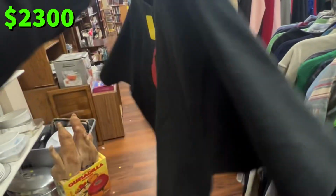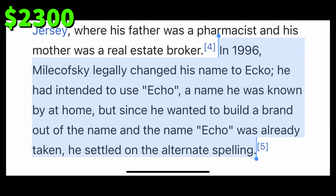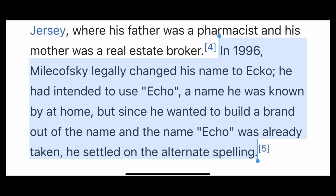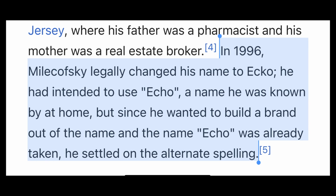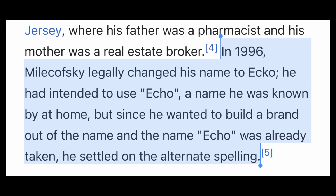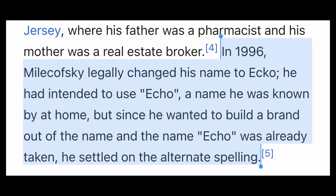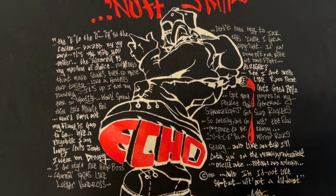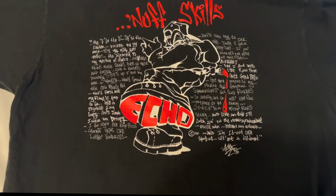Now here's the backstory as to why this t-shirt could be worth so much money. In 1996, the owner of the brand, Milikovsky, legally changed his name to Echo. He had intended to use the name Echo, a name he was known by at home, but since he wanted to build a brand out of the name and the name Echo was already taken, he settled on the alternate spelling. This honestly could be one of the original printed t-shirts, and some of the vintage Echo Unlimited t-shirts are selling for a lot of money on eBay.